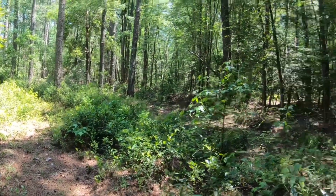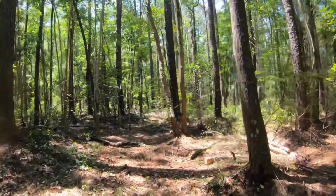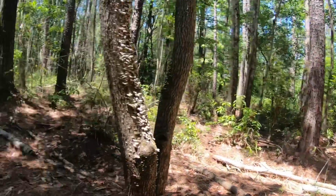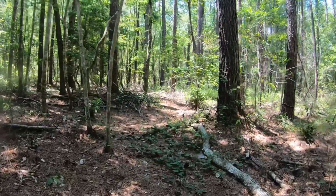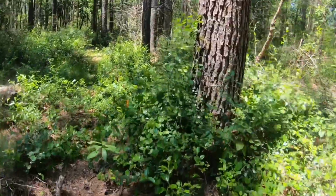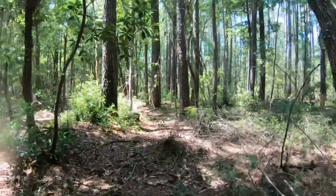Yep, that's the trail. I kind of get the sense that most people are not taking this route because it's pretty overgrown. Yeah, this is one of those walk 20 feet and stop for a blaze. They also have orange flags marking the trails too, so I'm looking for those. You see, this would definitely be difficult at night.